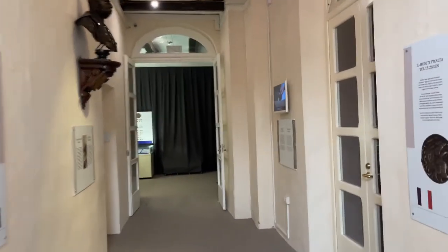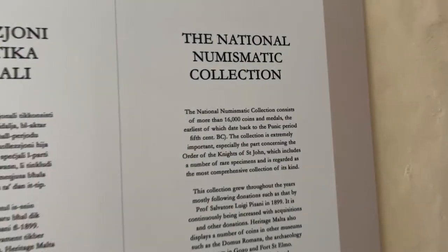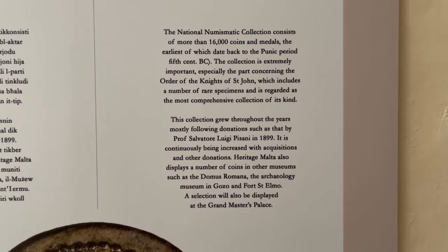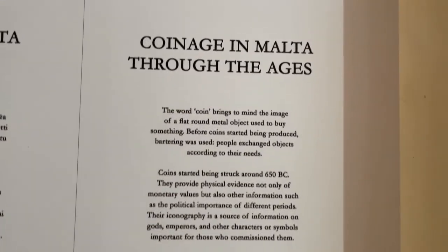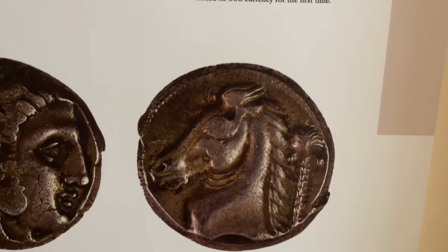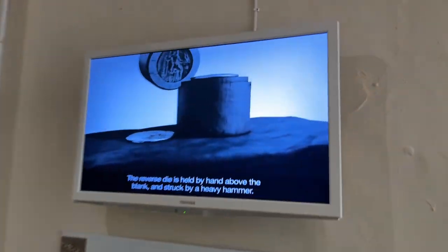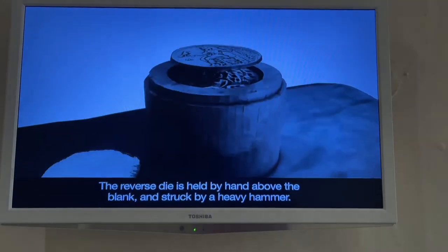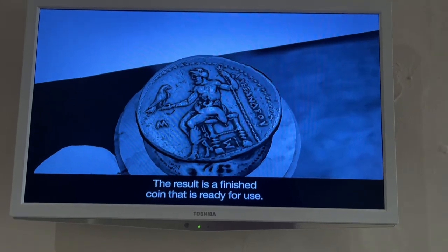Now we're on to the numismatic. Numismatic? Money. The reverse die is held by hand above the blank and struck by a heavy hammer. The result is a finished coin that is ready for use.